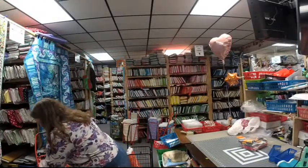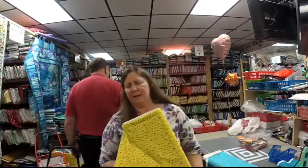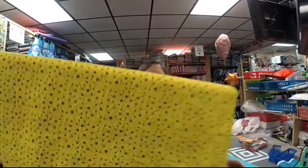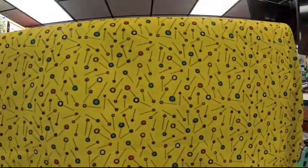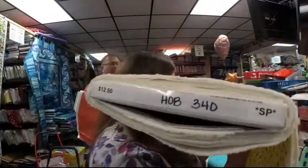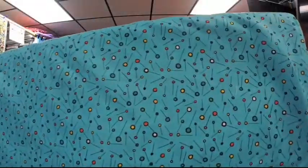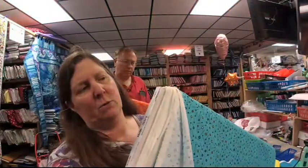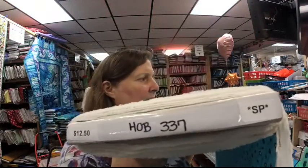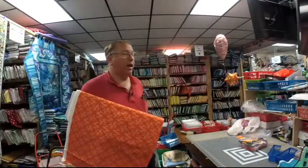Okay, I can't get these out. They're stuck. Okay, let me go. Here we go. Pins. These are not steampunk stitchery, but we put these in the hobbies because it's just the pins. And these are straight pins on yellow, and this is hobbies 340, and then I have the straight pins on blue, light blue, turquoisey blue, and these are by Quilting Treasures, and so that makes them $12.50. And this one is hobbies 337.